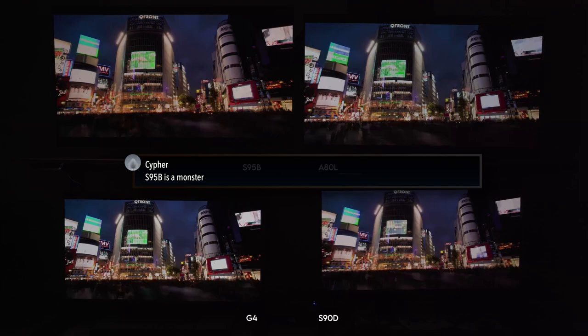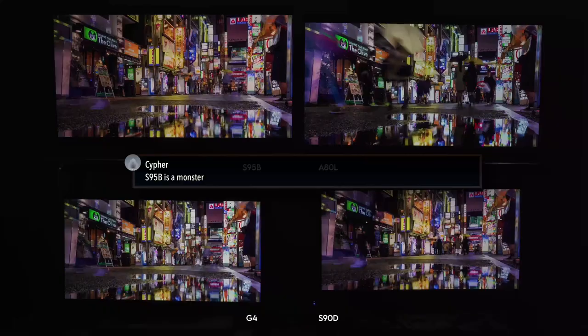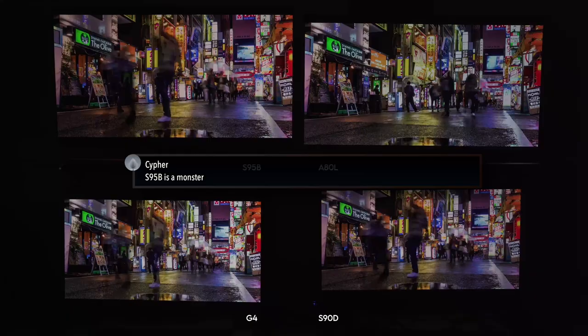S95B is a monster. It is. It's an awesome TV. I can update it live if you want. I haven't updated it, still on 1430, but I heard nothing but great things about the newest update. I heard they changed the UI. I heard they made it faster. I heard it's even more accurate now. I heard it's actually just good picture settings for the default out of the box modes when you update it. So that's good.